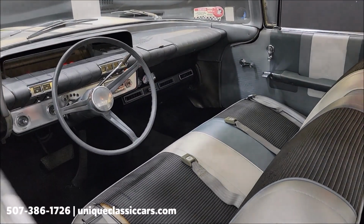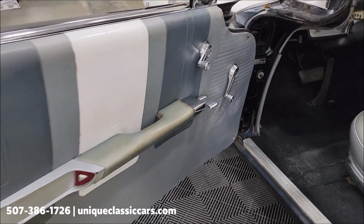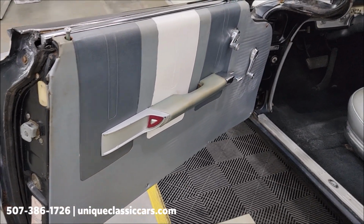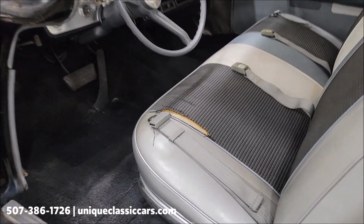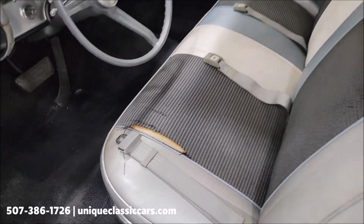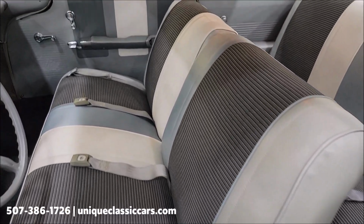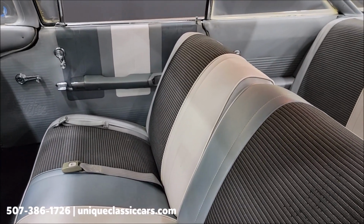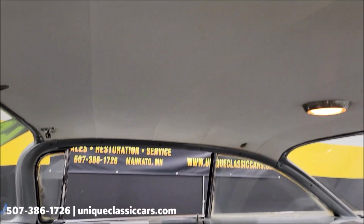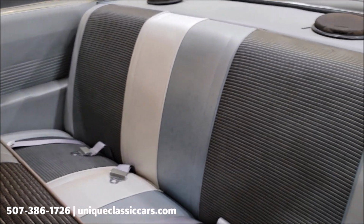Alright, let's take a look at this interior. First of all, let's start with the door panels. There's a little rip between the cloth and the vinyl right there. Other than that, the seats appeared to be in decent shape with the exception of the back of the passenger seat. You'll be able to see that in the still pictures, what I'm talking about. Rear seats.